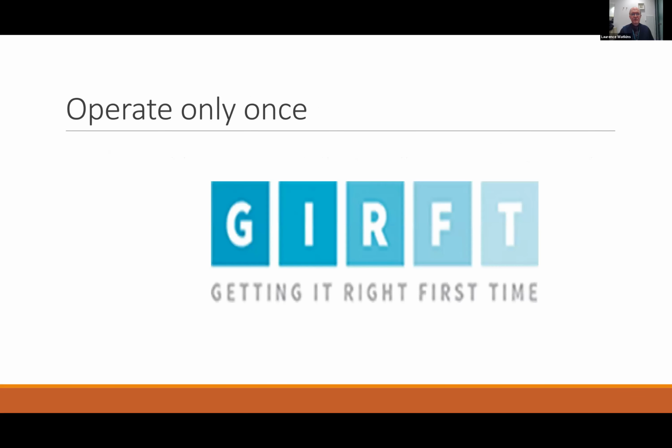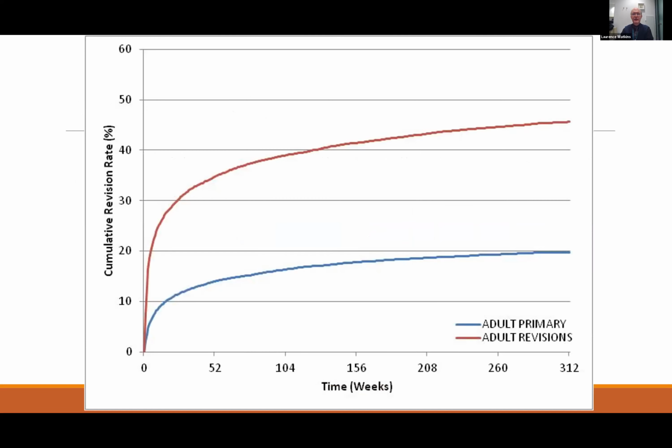The other thing is, if you possibly can, seems obvious, operate only once. In the UK, we have a nationwide audit, which is called GIRFT, Getting It Right First Time, trying to reduce the rate of return to theatre, reoperation over time. And if you look at shunts, for example, this is again from the very large UK Shunt Registry, the difference between primary and revision shunts is very great. So if you're having your first ever shunt as an adult, your revision rate over 6 years is about 20%. It's more than double that if it is a revision or subsequent revision.